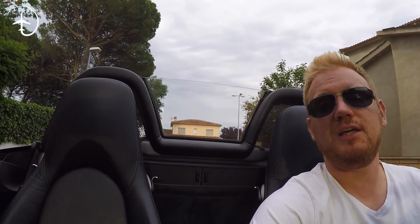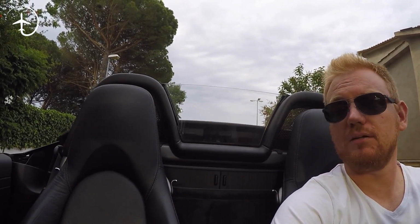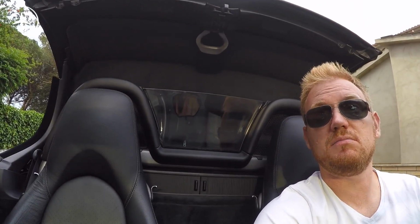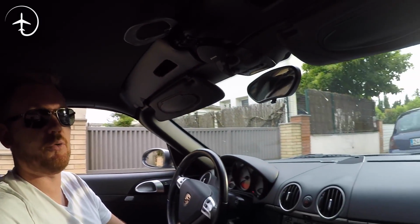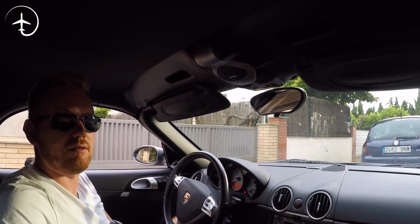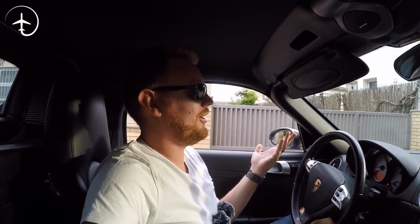If you want to put the roof up, you can do that up to 50 kilometers per hour. It works like this, and you're inside, and it's very, very quiet. You have to lock this thing in place, and that's it. Now, you're driving a car with a roof, which is great.